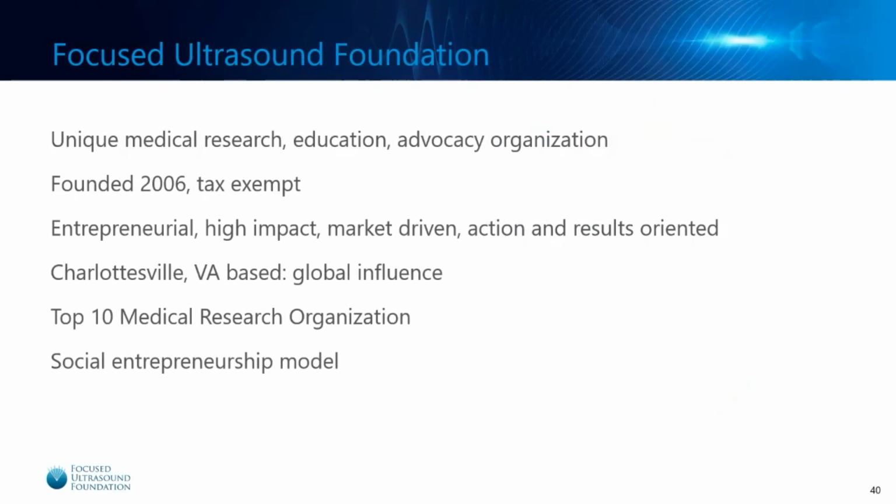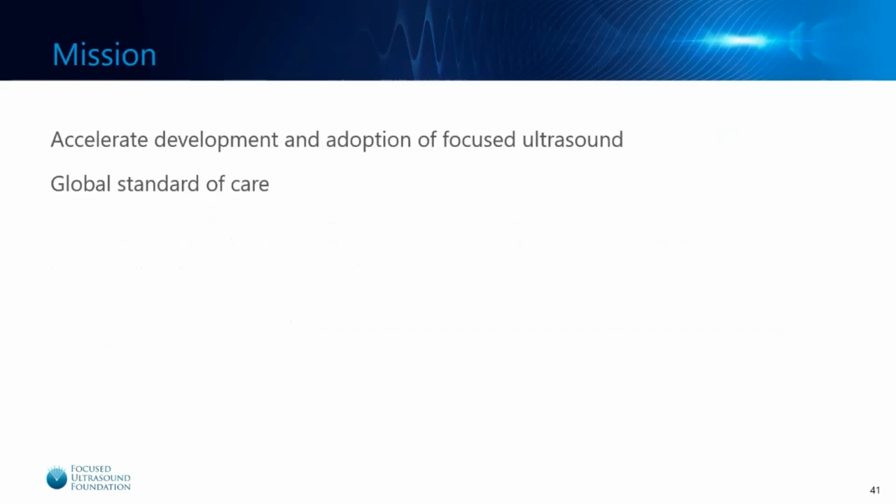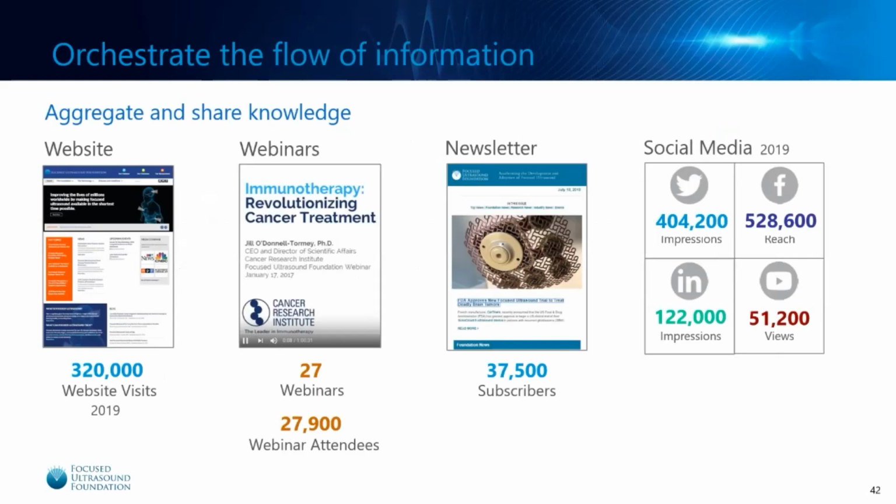We're a unique organization that is truly designed to help move the process along. We do research. A lot of what we do is early stage research to help move the process forward. We also do some education, which is kind of what I'm doing now, and we help with advocacy, working in the federal government. Our mission is really just to accelerate the development and adoption of focused ultrasound to make it a global standard of care.